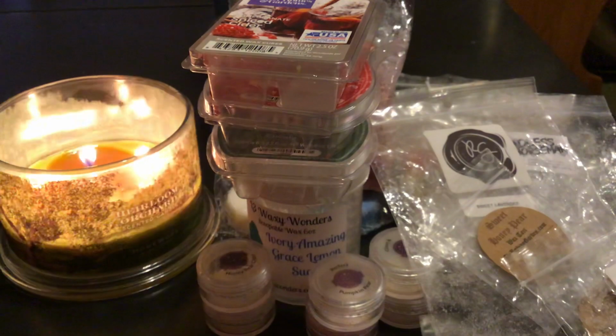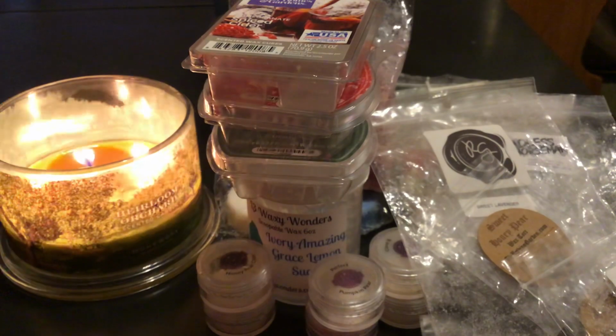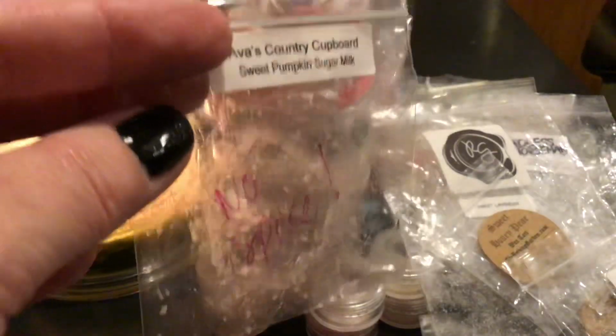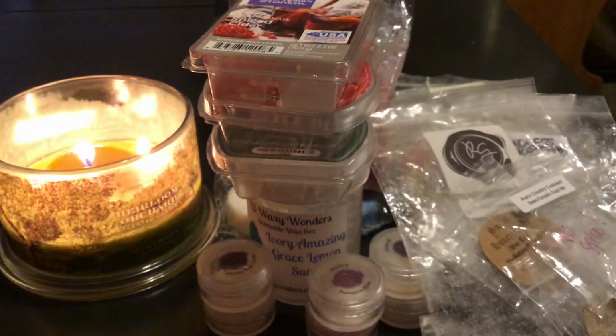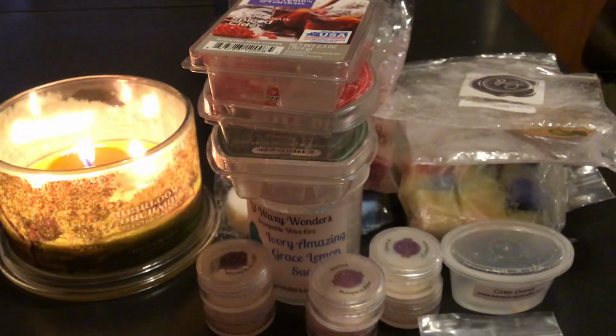From Ava's Country Cupboard, Sweet Pumpkin Sugar Milk. This is delicious. This is a creamy, delicious pumpkin mixed with sweet, sweet sugar milk. This was good. This is not something that I would want a ginormous amount of. Having this sample, melting it, and yeah, I wrote no spice. So really, really good. Having this small piece of it in a room that wasn't even small, it did really well.